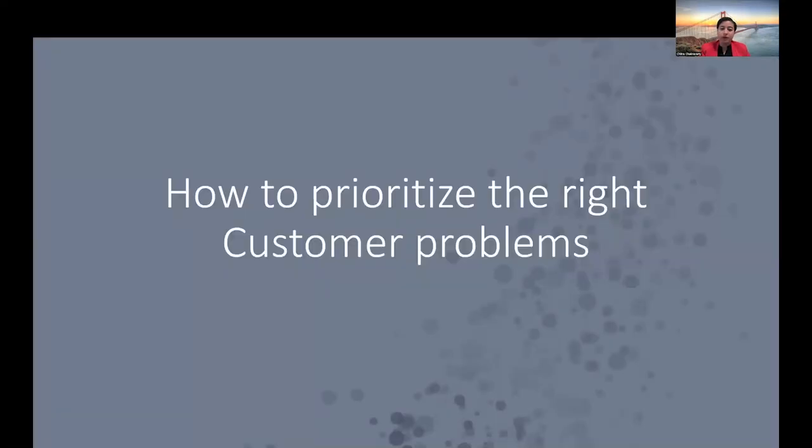So once we have identified the various jobs to be done, how do we prioritize the right customer problems to solve for through your product?